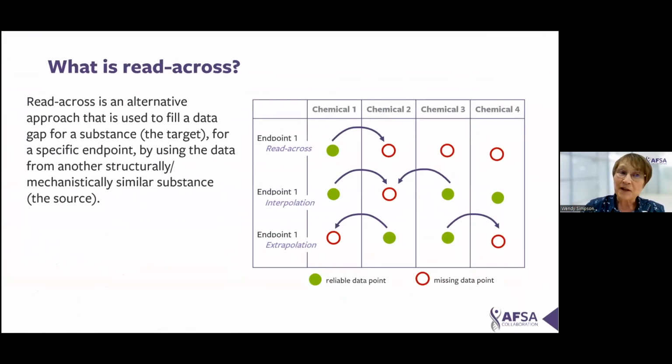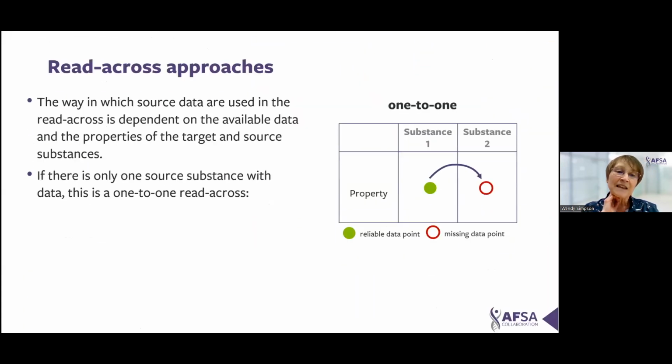So we're going to start with the point of what is read across. So basically, read across is an approach that's used to fill a data gap for one substance, which is called the target, for a specific endpoint by using data from another structurally similar or mechanistically similar substance, which is known as the source. So basically, you're taking a data-rich substance and using that data to support your data-poor substance, which is the target. Now, traditionally, read across has been used in both safety risk assessment and in regulatory submissions. Next slide, please, Kate.